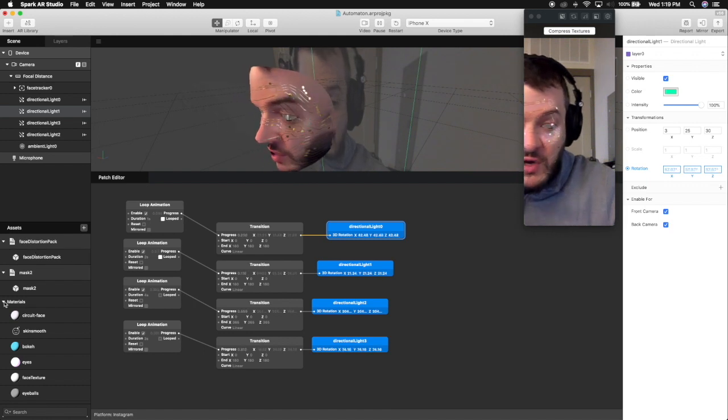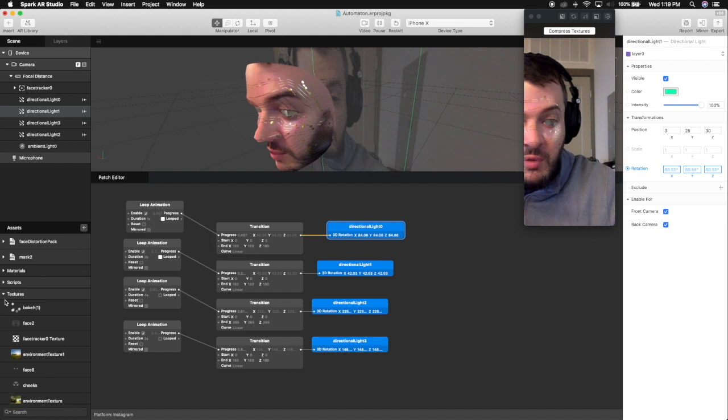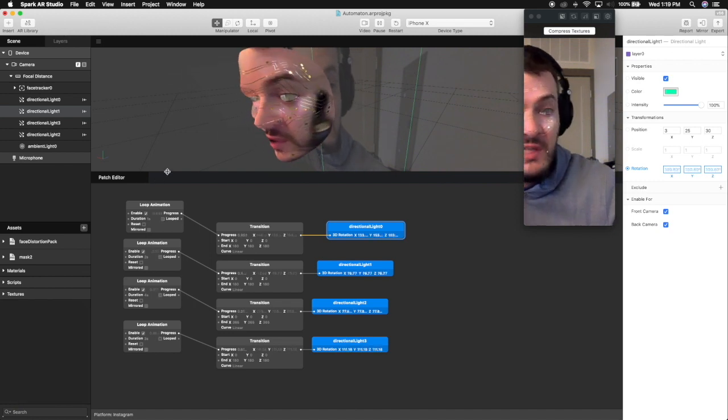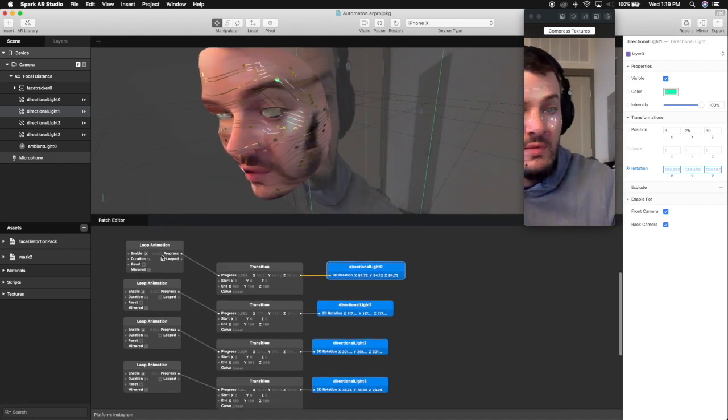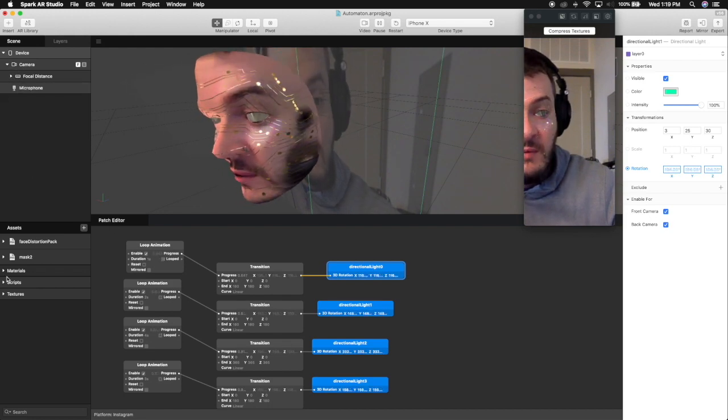I can go over more details with the patch editor in another tutorial. This is a little more in depth than I was planning on getting with this thing. But let's move on to the scripting so we can get to the publishing. So that's how the lights work. Scripting.